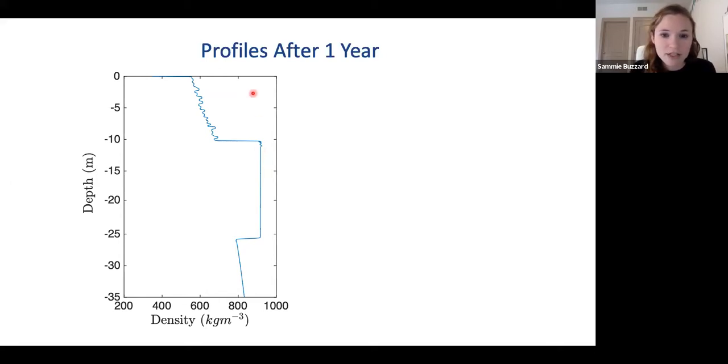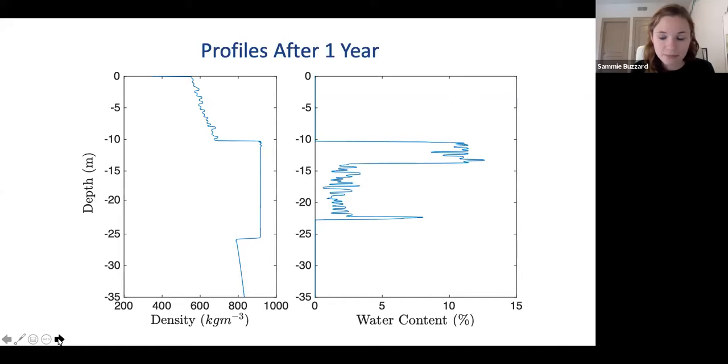But this never actually reached up to the surface. We never got completely saturated snow in the ice shelf. We can see here that the snow is getting saturated. So this here is showing you the water content of each layer of the ice shelf on the x-axis. And then, sorry, I should have mentioned before, depth 0 is the surface of the ice shelf, and negative numbers are looking down into the ice shelf.